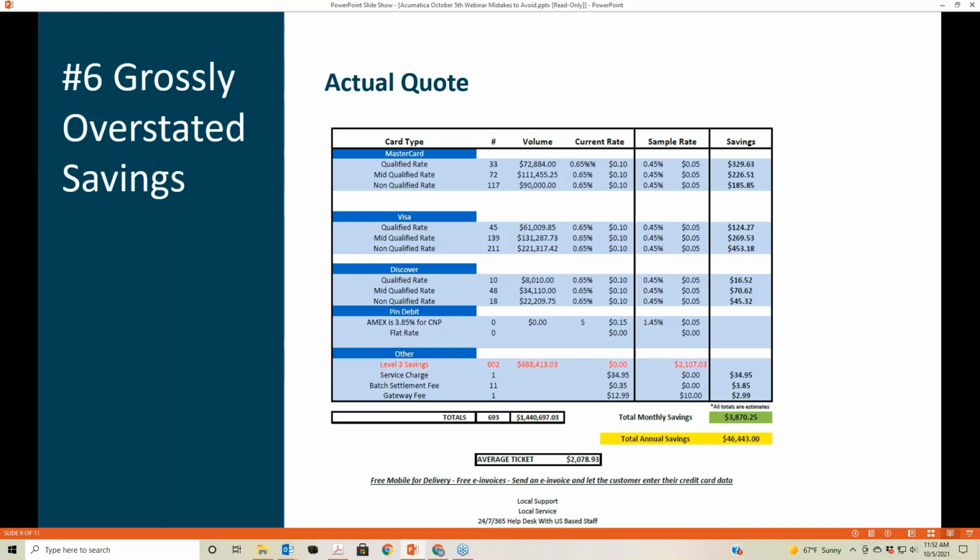So they're essentially saying that you are taking a lot of business to business cards, and almost all of the transactions in this slide would have qualified for level 2 and level 3 savings. If you look at it, 602 transactions qualified for level 3 savings out of 693. The best that you can hope for most of the time is maybe 40% of your transactions, and that's on the high side, being able to qualify for level 2 and level 3 savings.